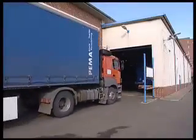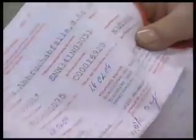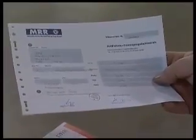We're on the spot when the transporters from Bitterfeld arrive and pull into the large handling shop. First, as you know, the consignment note, weight certificate, disposal list, and producer name are delivered. Hi, Wolfgang. This is the weight certificate, and that's the consignment note and waste certificate.